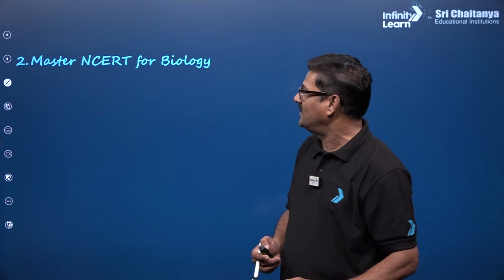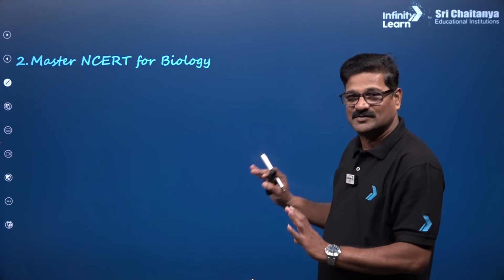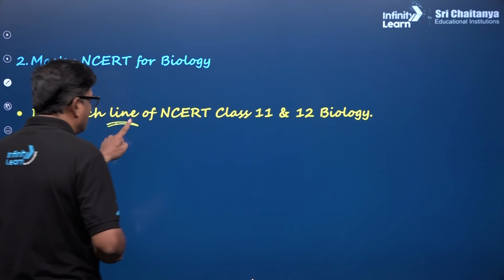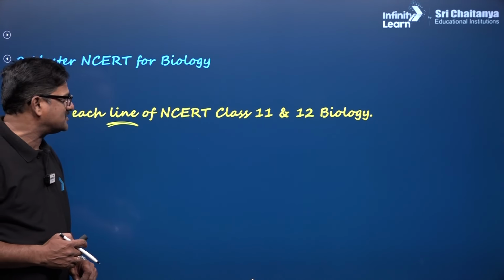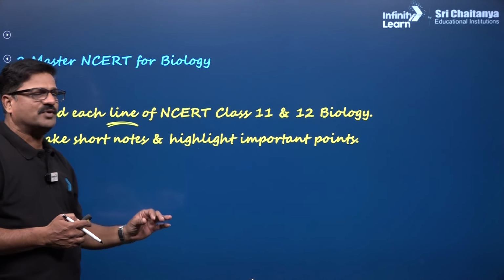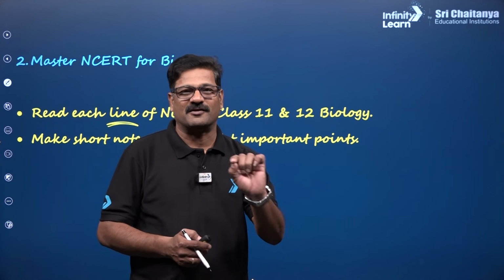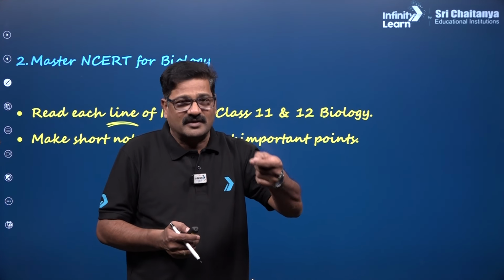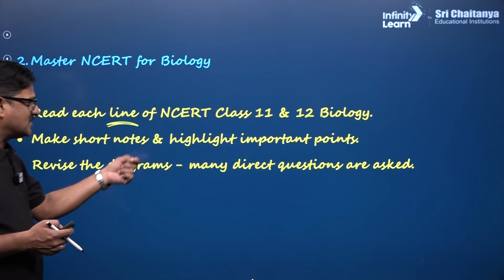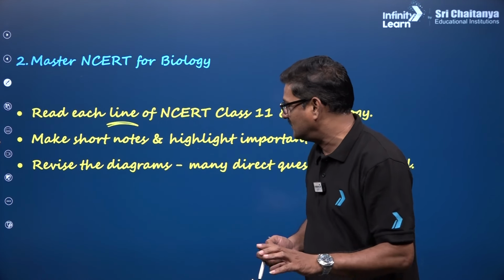You can also master NCERT for biology. To master NCERT, read each line of NCERT class 11 and 12 biology, make short notes and highlight important points. Take a marker, fluorescent marker or a pencil, underline, and try to extract the meaning. Also revise the diagrams, as many direct questions are asked, especially on morphology.